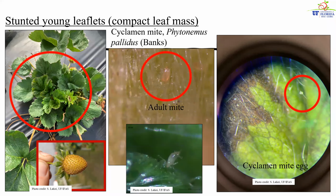Another mite species that can cause potential plant injury are the cyclamen mites. Typically, we find cyclamen mites hitchhiking from the nurseries, and they infest the unfolded young strawberry trifoliates. They start feeding on these leaflets, causing stunting of the young leaflets, or what is also known as the compact leaf mass syndrome. Fruits can also be infested, and you can find several eggs of cyclamen mites underneath the fruit calyx, and these infested fruits will also look bronzed and cracked, just like the thrips infested fruits.